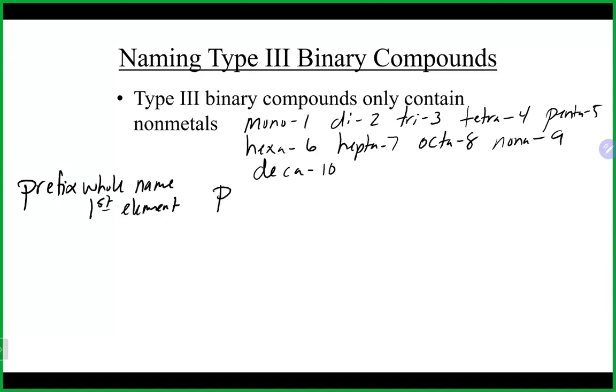We will then use the prefix, and the second element gets the normal nonmetal treatment of IDE at the end. So we prefix them and then add IDE at the end. These are probably the easiest ones to do and probably the ones people screw up the most on, because they want to do all kinds of weird things that they don't need to do. So try not to do that, by the way.